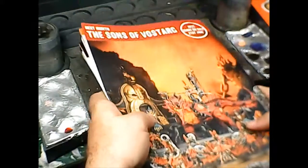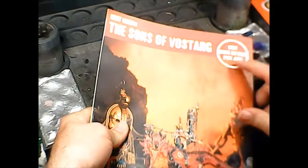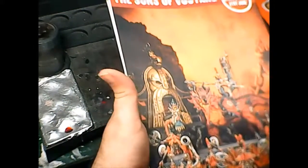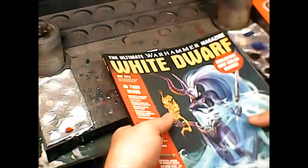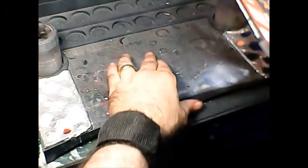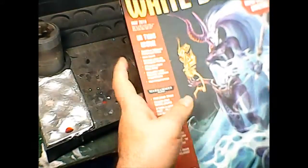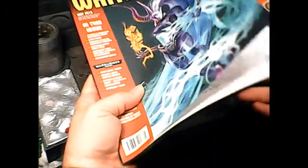And then a preview of next month. Now, I don't know if I'm going to be doing this every month. I noticed this one says next issue on sale 21st of June, which seems kind of late in the month for White Dwarf. It normally comes out on the first weekend of the month. Like this one, the first Friday of the month was the 3rd, and that's when I bought this issue. So to wait till the 21st for the next one was kind of late in the month. So I may not do a review of next month. It's going to kind of depend on what else is in it.